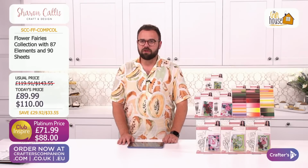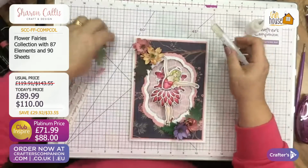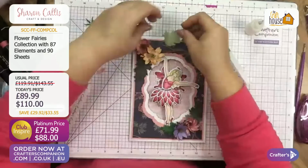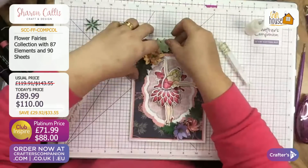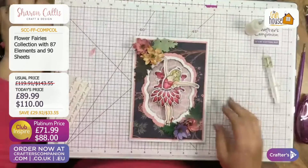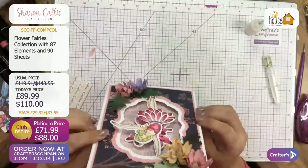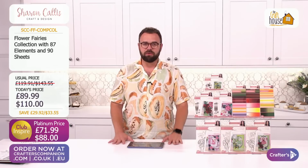Sharon, just adding the flowers on there. The flowers really elevate it, Sharon, don't they? They do. They just give it a little bit more, and flowers are my go-to with all my cards. So that's, I'll show it to you there now. Beautiful. Really gorgeous. So much dimension on there, Sharon. Really, really lovely. Lots of you with very full baskets on the website.